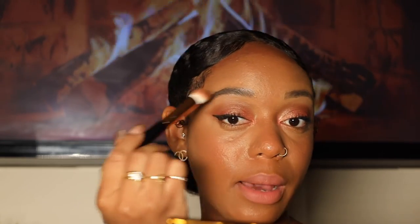Yeah, we rocking with it, we rocking with it. So yeah, what do you guys think? I'm in love. I think the color of the foundation is a little bit on the summer side. I look very bright, but on a whole, I feel like it's really, really nice.